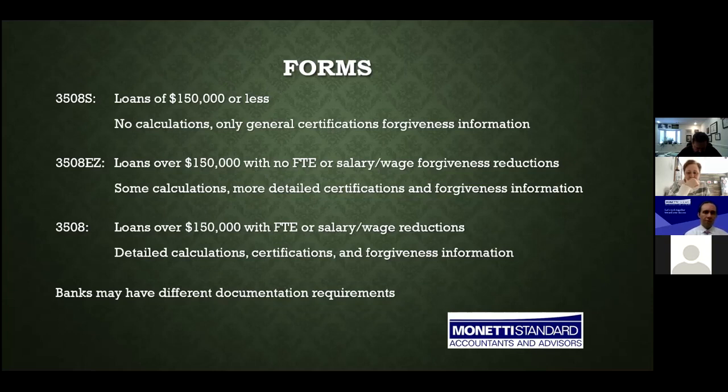Now, if the loan is over 150, you would go to the 3508EZ if there are no FTE or salary wage forgiveness reductions. And this is a little bit more of an involved form. There are some calculations, there are some more detailed certifications and statements that you have to make, and forgiveness information that has to be provided. And for the EZ, you typically have to submit your payroll cost information with that application. Now, if you're over 150 and you do have any of these reductions, then you have to go with the full form, which is pretty involved.